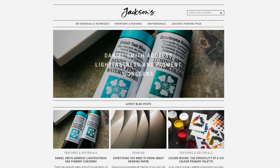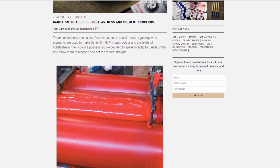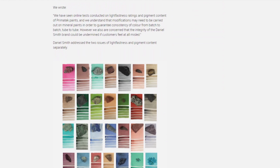The first one is this new blog post on Jackson's website. When I first saw it, I got really excited because I was hoping that there would be more information about this whole Daniel Smith situation / kerfuffle. I read the article and I quickly realized that it was the same old stuff that we had heard before. So basically the same explanations and the same info they have given us before many times.